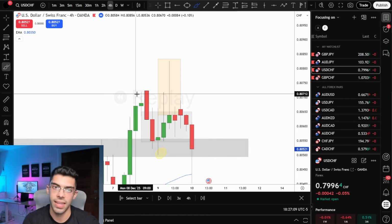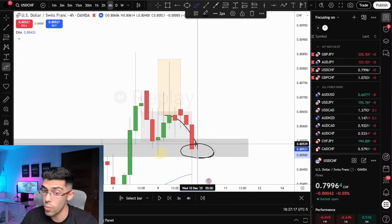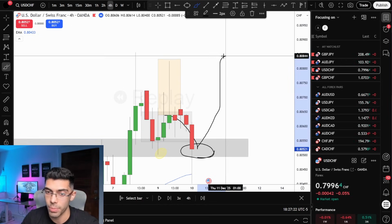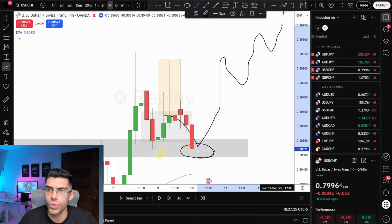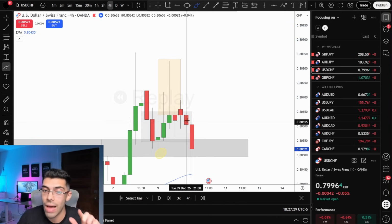Some of them decided to stay in. Me personally, I said, you know what? I'm going to stay in this trade because there is a chance that we might come down, bounce off of the moving average one more time, which does happen very frequently, and then go back bullish. I decided to hold on to this trade instead of closing out at break even.